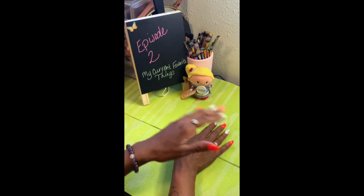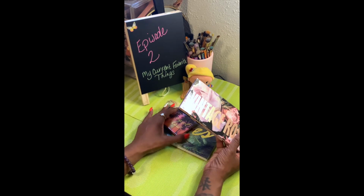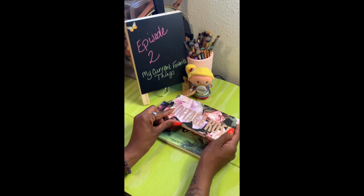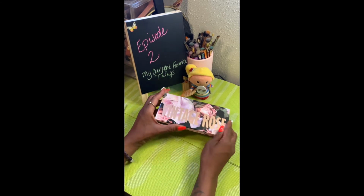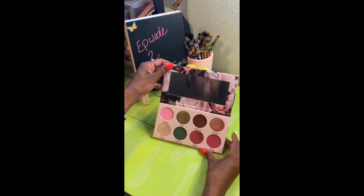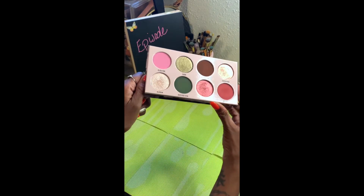Now, before I get into my favorites, I want to talk about some honorable mentions. I recently placed an order with Give Me Glow Cosmetics because the Vintage Rose palette that I'd been waiting on for actual ever finally came back into stock. So I picked it up. And the only reason why it's not a favorite is because I literally just got it a couple of days ago. But look at her. Look at her. She's fucking gorgeous, right?